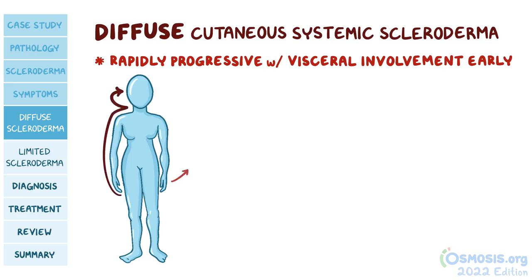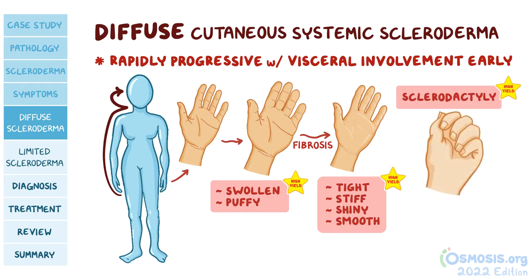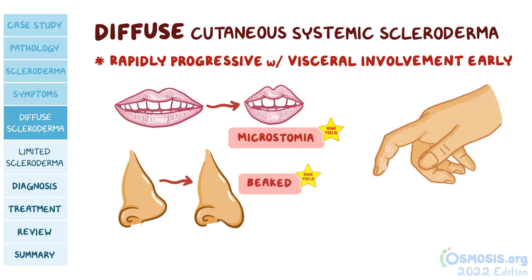neck, and face. At first, the affected skin is swollen and puffy. Later, when fibrosis develops, the skin becomes tight, stiff, shiny, smooth, but with no wrinkles, especially around the fingers and dorsum of the hands. When it happens on the fingers, it is called sclerodactyly, which can cause fingers to curl inward so that the hand becomes shaped like a claw. On the face, the mouth can become narrow, which is called microstomia, and the nose becomes beaked. Sometimes, calcium can deposit in the skin and subcutaneous tissue through an unknown mechanism, and this is called calcinosis cutis.